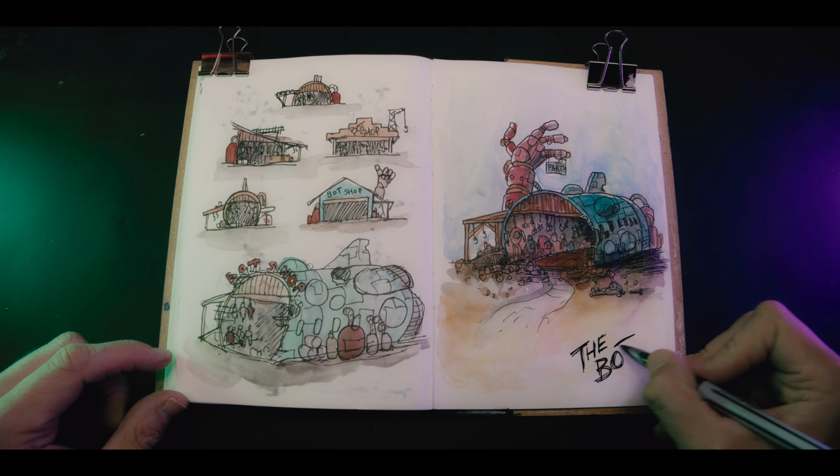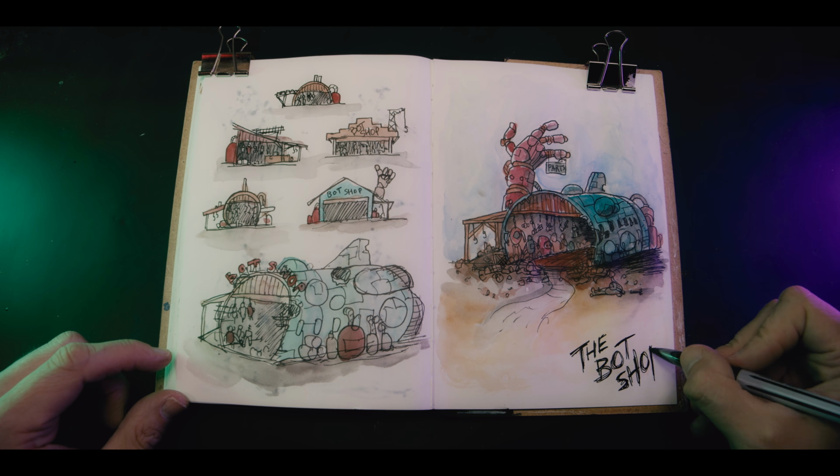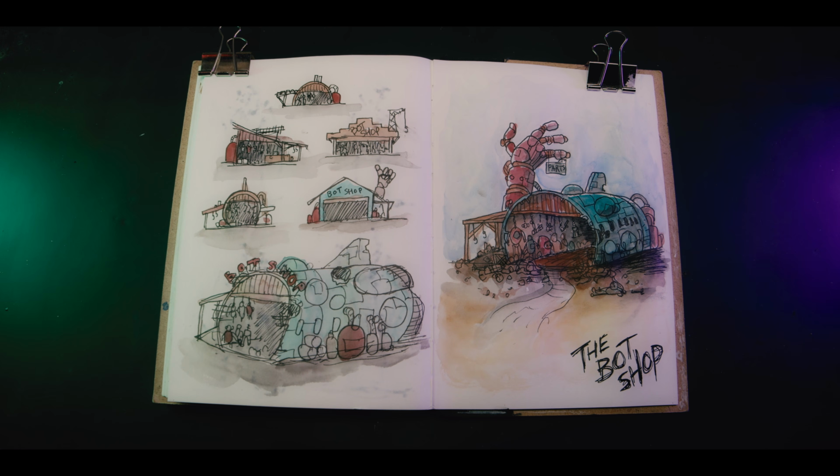Stick around. We're going to call it the Bot Shop because I couldn't think of any other name for it. So there we go. I've only got to build it now. Oh God.